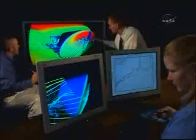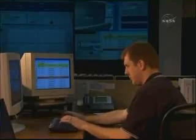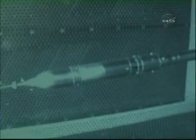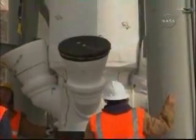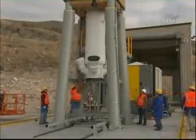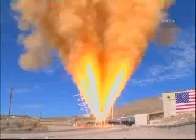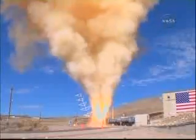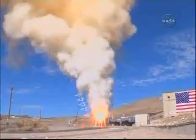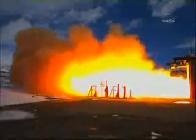Creating a spacecraft is a process. Engineers conceptualize, model, and predict the performance of a vehicle using computers and other development tools. Eventually, the design is put to the test in the real world, but not all at once. Rather than launch an entire vehicle, components are tested one piece at a time before being brought together in an integrated flight test. It's a tried and true method called test as you go.